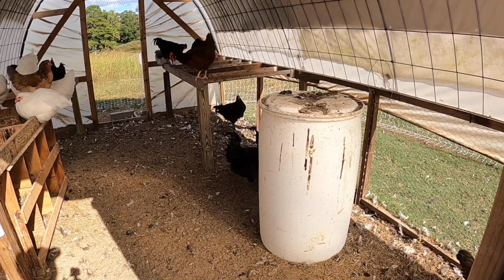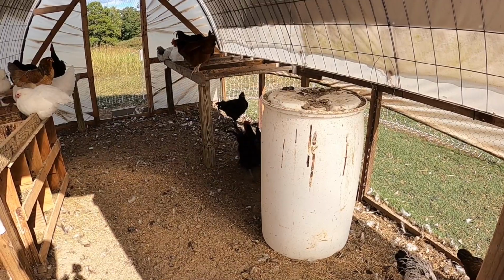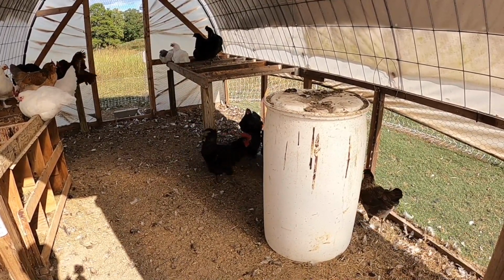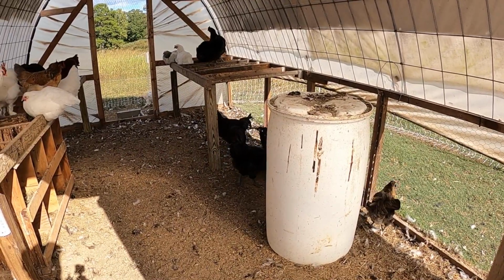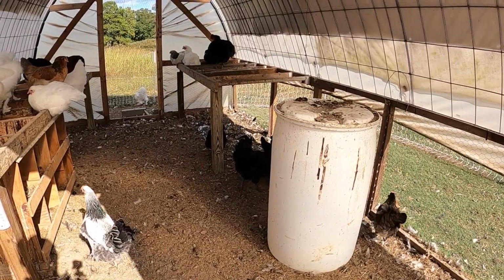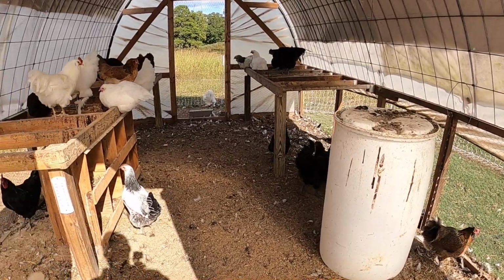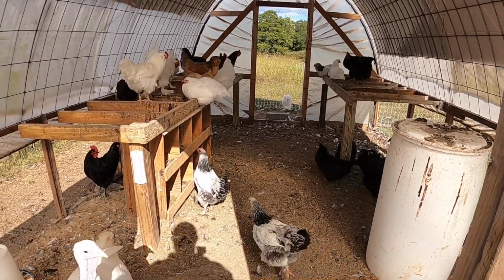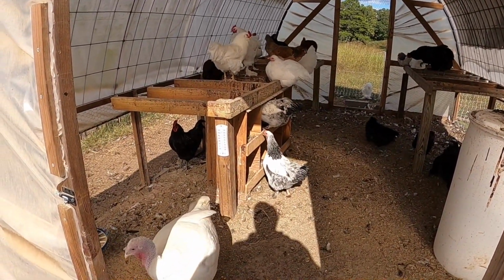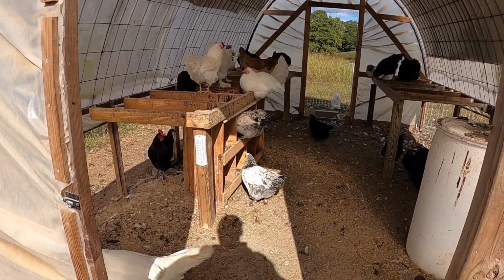Thanksgiving's a ways away, so we're still not sure. It's the beginning of October at the moment, and I'm not really sure whether or not we're going to keep her or have her for Thanksgiving, but she's getting big. I picked her up this morning, and she's probably pushing about 30 pounds. So yeah, it's time to get rid of her.